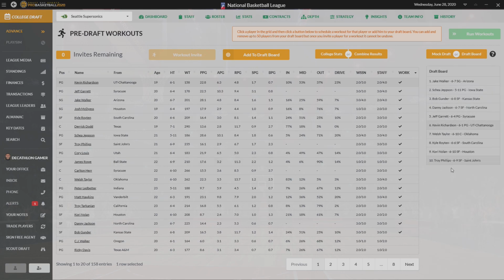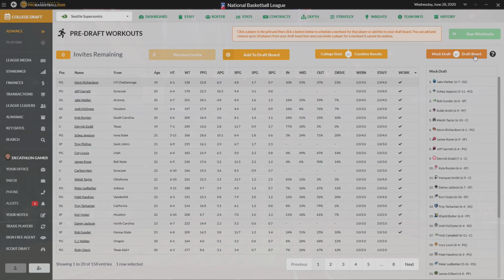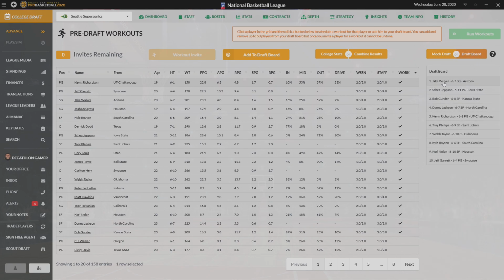No. Oh, I can. Right? Okay, I just did. I swapped those guys around. Jeff Garrett. Well, okay. Then let me do... Walker, Jepson, Gundar, Jackson at the moment.